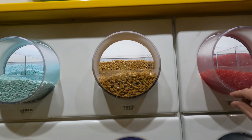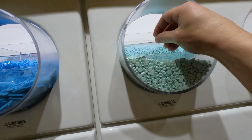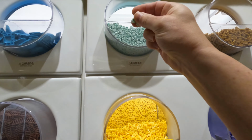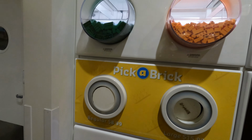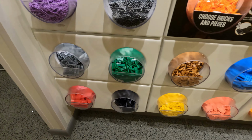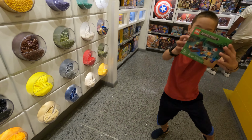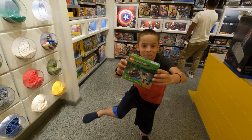Red studs. I really wish they had these in black, because I need so many black, or white. That just seems to be a lot with art projects that I want to do. Man, I don't know, nothing I'm super attracted to yet. What's up, Jimmy? Apparently he's found a Minecraft set and he's pretty excited about it.